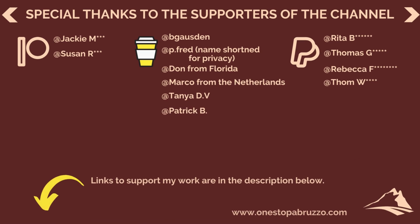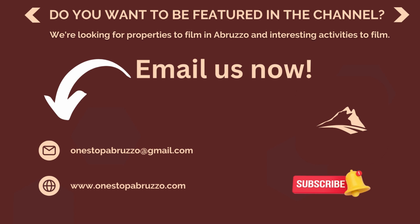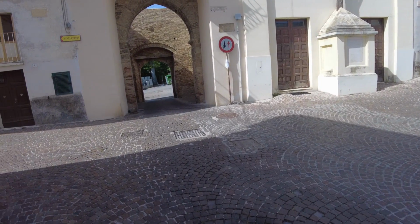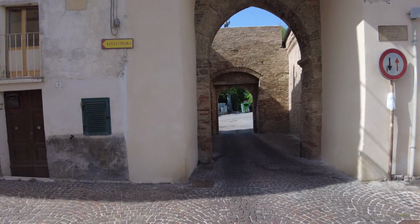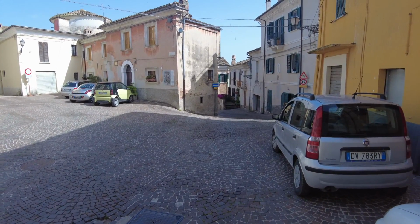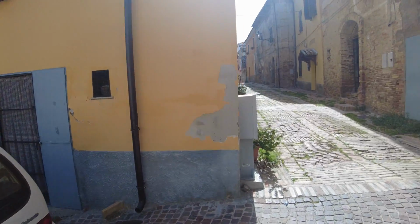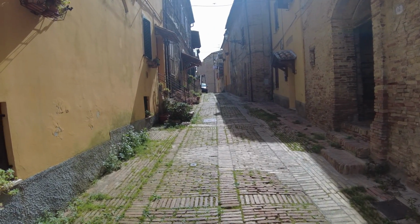So let's flip the camera now and let's go for the details. This was one of the doors that lead to the access of the city. It's Porta Teramo, I think it's called, and basically just a small square. If you go there, you reach the city center by walk. I think there's a church there, and the property that we're looking at today is this one here on the right. As you can probably tell from the street, but also from the entrance.